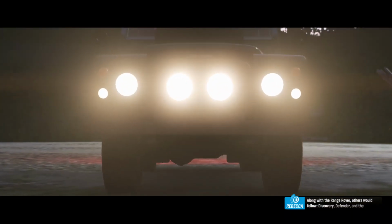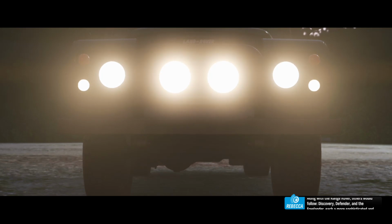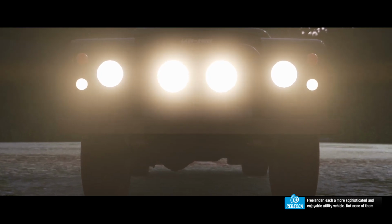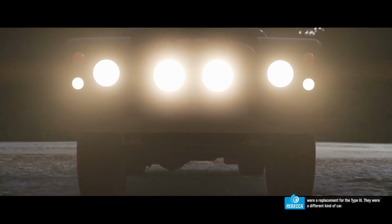Along with the Range Rover, others would definitely follow. Discovery, Defender, and the Freelander. Each a more sophisticated and enjoyable utility vehicle. But none of them were a replacement for the Series 3. They were a different kind of car.